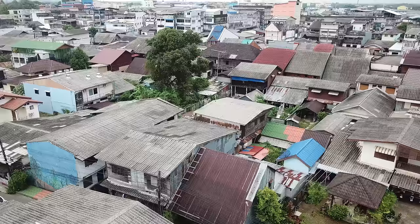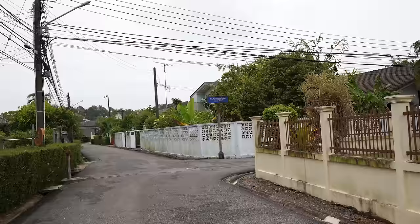From here, we're gonna walk around and just explore a little bit of the downtown, old town area of Trat. And then later on this evening for dinner, we have a big seafood feast coming up. After that much good food, I need to walk around a little bit.